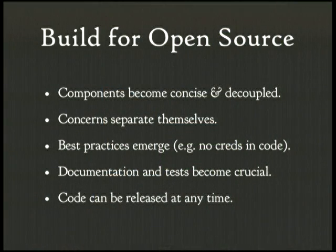Documentation. I'm sure, how many people have robust code bases in your company that have like no documentation at all? Yeah, so you all feel the pain of that, I'm sure. So if you were to treat all of your projects as if they were open source, we wouldn't have that problem.